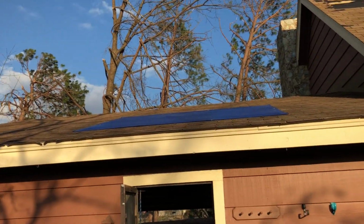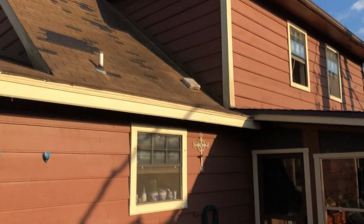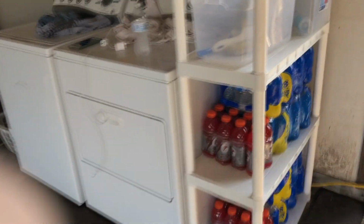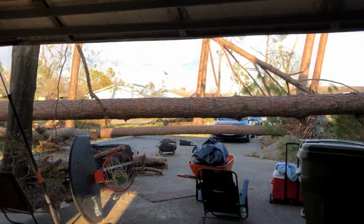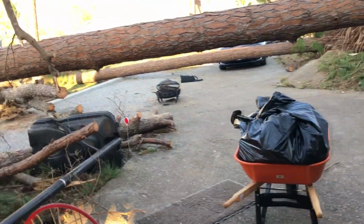My dad was able to tarp the hole in case it rains, so nothing else can get through. We've been hard at work today. We started doing stuff on the inside as well, because the inside's kind of dirty, with empty water bottles all over the place. You can see our nice stack of water and Gatorade. We've had some really nice neighbors and church family helping out. So it's slow, but it's steady progress. So it's been good.